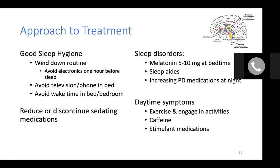Daytime symptoms of fatigue, again: exercise, engaging in activities, caffeine, and as a last resort, stimulant medications. And I say that not necessarily because we don't want to prescribe them, but it's another pill with potential side effects, and also oftentimes insurance, again, can be challenging with some of those.